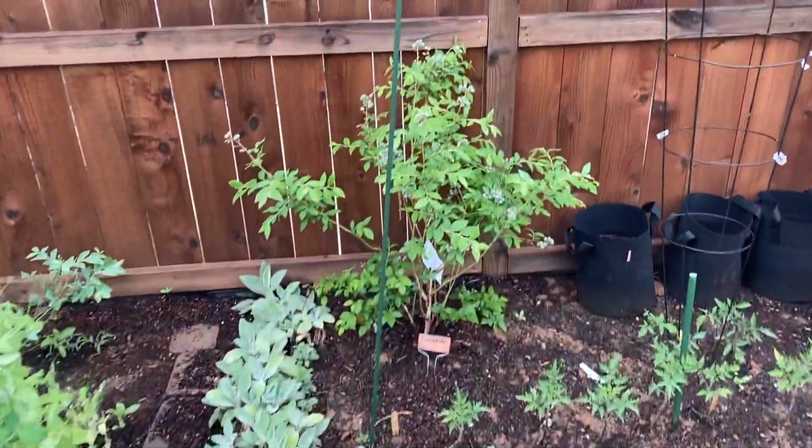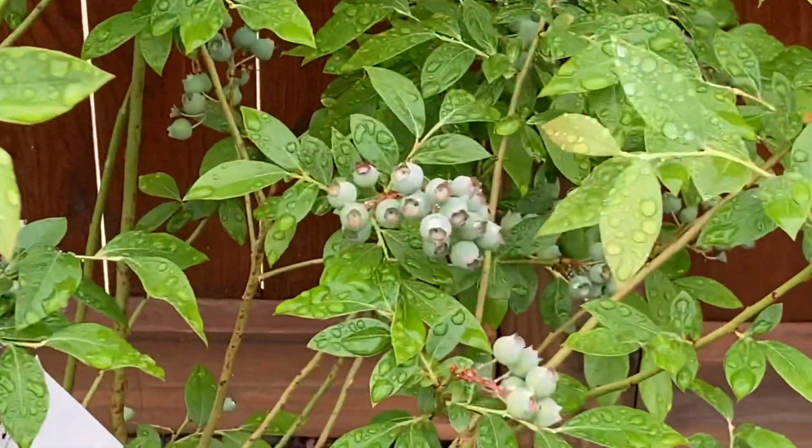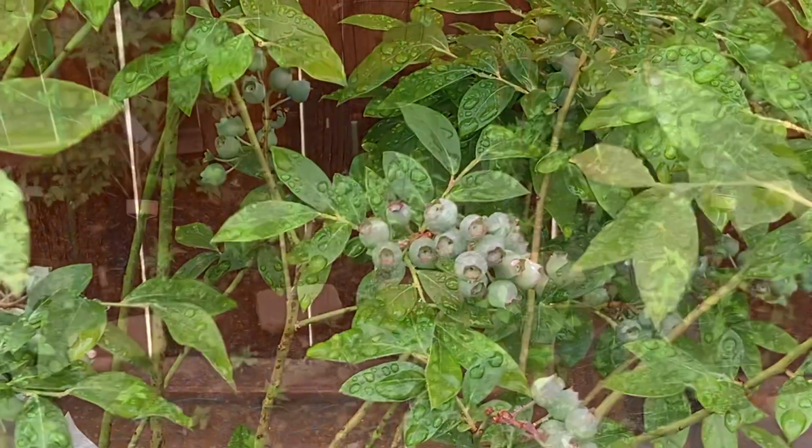And a new big old blueberry bush. Check out these blueberries ripening. I've had to hold off the toddlers from getting them.